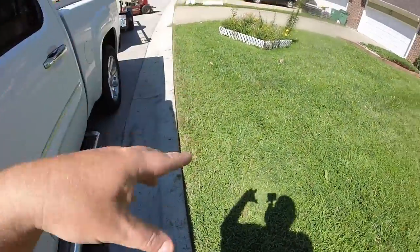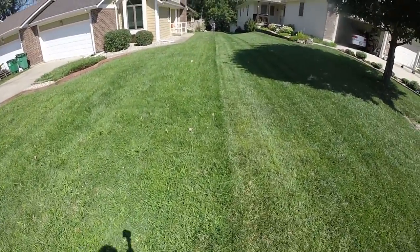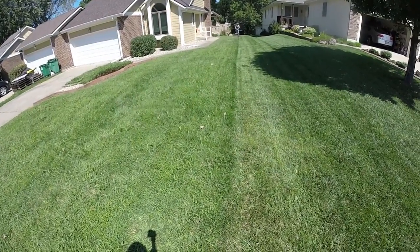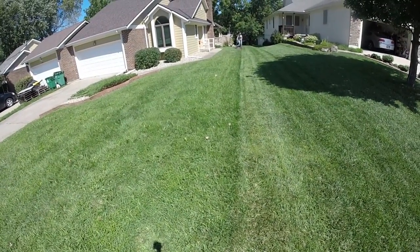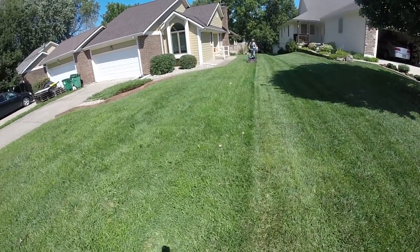Got it all edged here. And so we're going to get it mowed, blowed, and moved on. And the Toro does a real nice job. I'm very happy with that mower. Even mulching, it's been a real nice, excellent mower. So I have nothing bad to say about that mower whatsoever. It's been great. Keep the blades sharp. Don't mow in wet grass. And everything's fine.